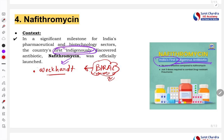So we need to, no need to remember this, but we need to know that UPSC can replace it with Bharat Biotech, Serum Institute of India, which are more popular, right? So we need to understand here that it is not developed by Serum Institute or Bharat Biotech. It is developed by some other institution. However, it is indigenous. Now what is the importance of it?